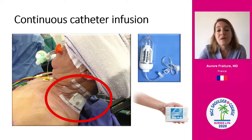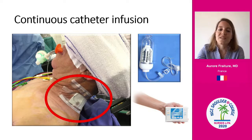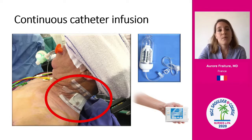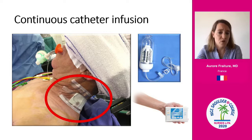But there are some complications, and you need to be aware of them so you can recognize them and react. One of the complications is hoarseness. The hoarseness is due to the blockade of the recurrent laryngeal nerve, which occurs more frequently on the right side. Be careful, because if the patient has an existing vocal cord palsy, he could have a complete airway obstruction.